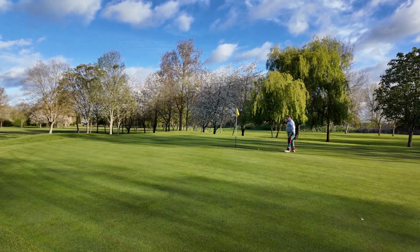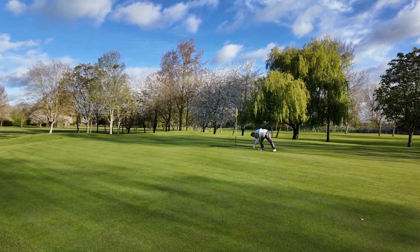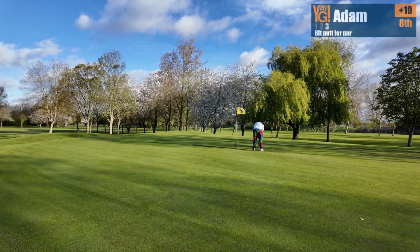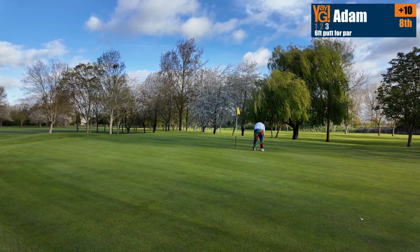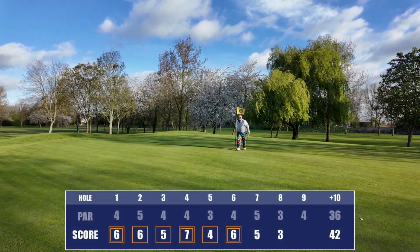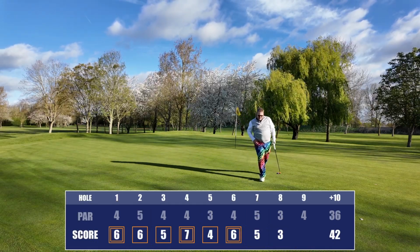It came quite a long way left to right, but weight-wise, it's actually perfect. Dead straight into a watery hole. Yes. Another par. 2 pars on the bounce, so that's more like it.